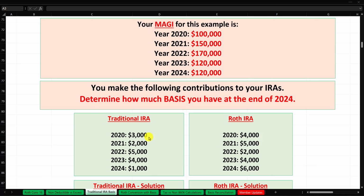Question 1, do you have basis in this $3,000? And what is the criteria we have to consider? Well, 1, are we covered by a retirement plan at work? And the answer to that is going to be yes for all of the years based on the fact pattern that we laid out before, so that's covered.